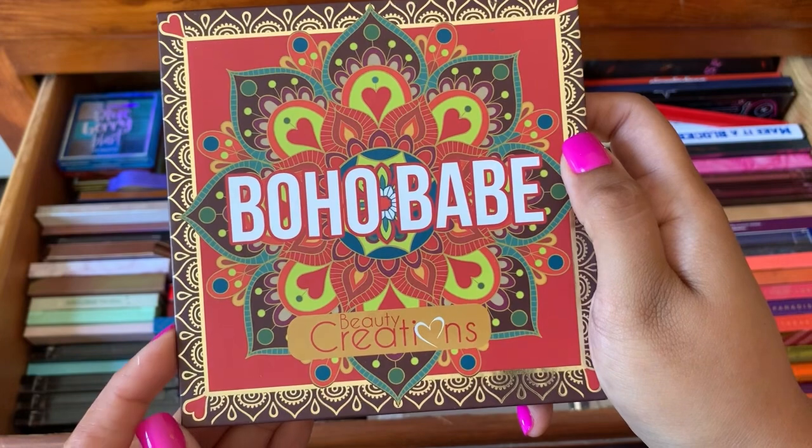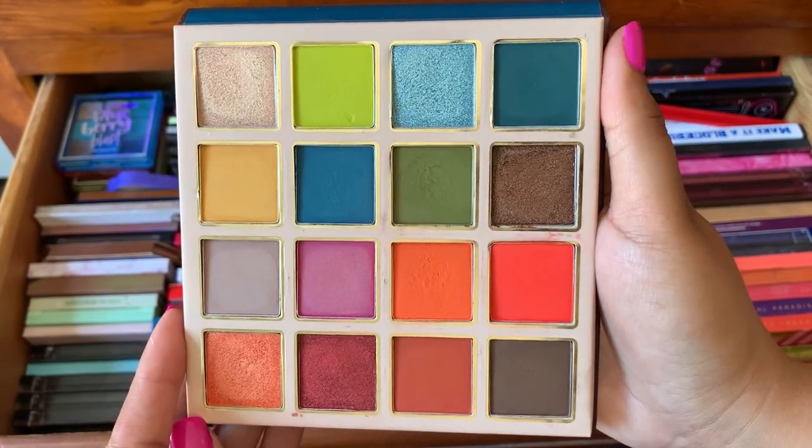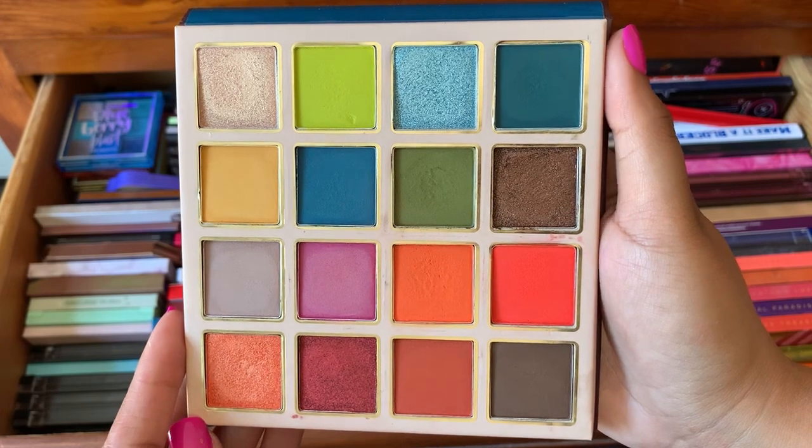We have the Beauty Creations Boho Babe palette. This was part of a mystery box from Beauty Creations. I love the color story. I don't really remember what I think of the formula.